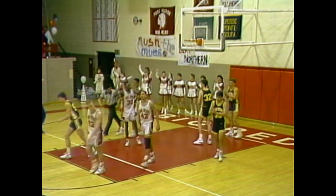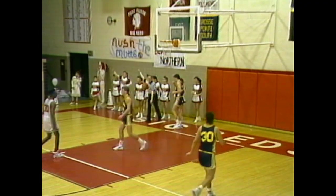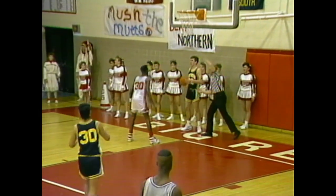Zuloff baseline goes up. Offensive foul. Will they count the basket? Let's see if they'll count the basket. No, they wave the basket off. Call the charge on number 34, Jeff Zuloff. Tough call that could have went either way. Have a big bearing on this ball game.